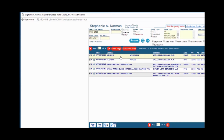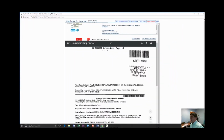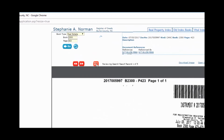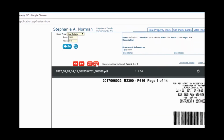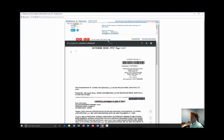At which point in time, you can double-click to pull in the first document and use these buttons to move from your first document to your second document to your third document. So only displaying to you the images for the documents that you're interested in.